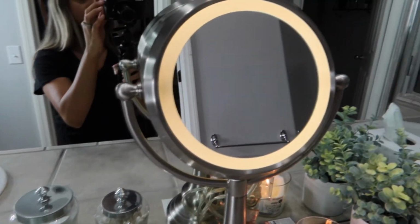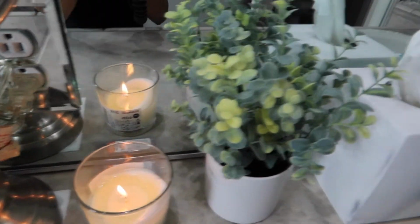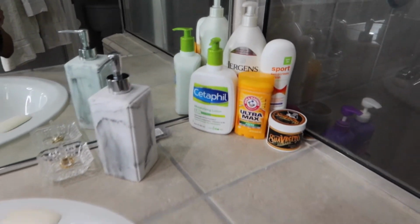Alrighty guys, so this is the end result. Of course I had to light a candle. I cleaned everything. Everything smells so nice and clean now. I can finally see my countertops and no longer see a bunch of miscellaneous things that were out of place. I can't stand for things to not have a home.